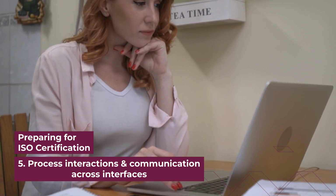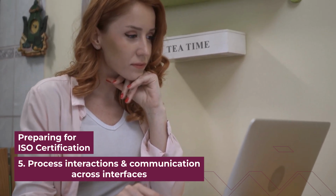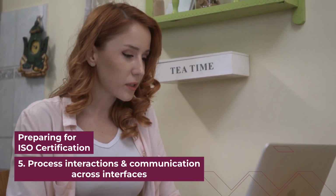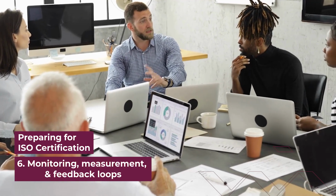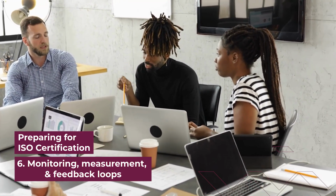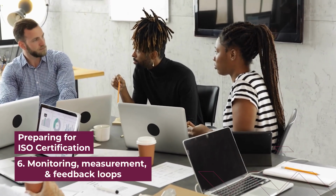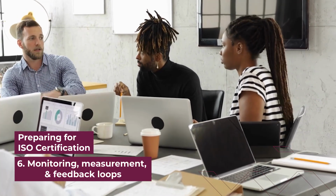5. Process interactions and communication across interfaces. Are interactions between processes effectively managed, with clear communication of responsibilities to reinforce control across the organization? 6. Monitoring, measurement, and feedback loops. How are performance metrics and audit results monitored and communicated, and are they leveraged to drive improvements across departments, ensuring alignment with the intended outcomes?